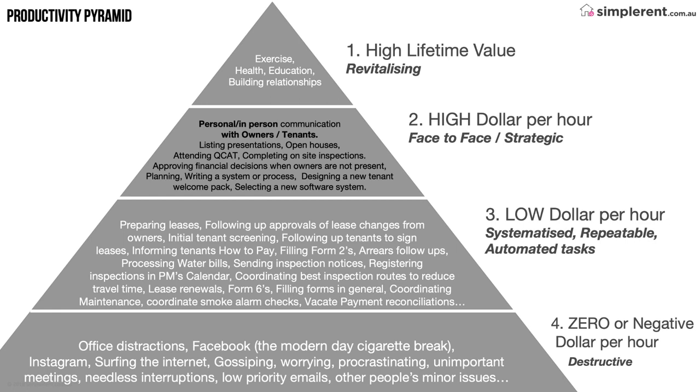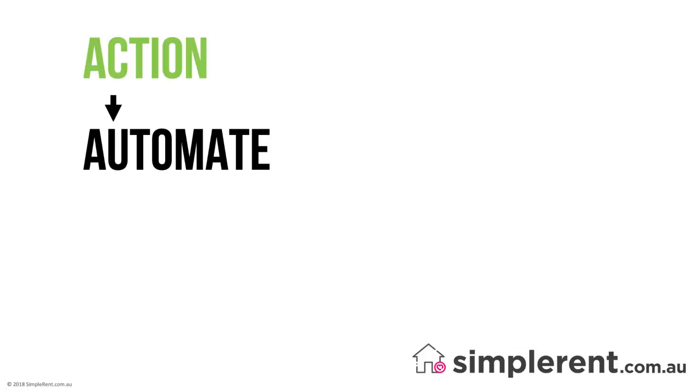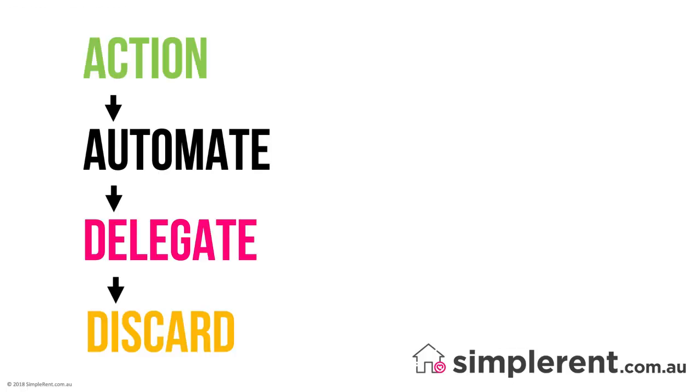Things like office distractions, Facebook, the good old modern day cigarette break, Instagram, surfing the internet, gossiping, worrying, procrastination, unimportant meetings, needless interruptions, low priority emails, and other people's minor issues. Our reality is that if we spend too much time at level 3, we go south to level 4 to recharge our batteries. So the game to change is more action at level 2 for our team members based in Australia. Then we play the game of action, automate, delegate, and discard.